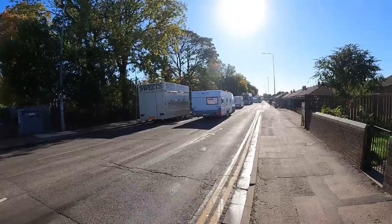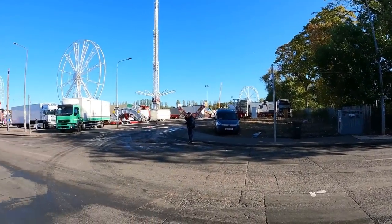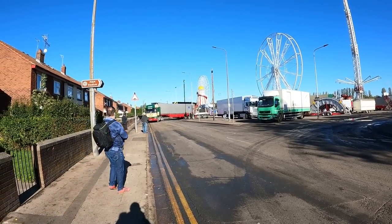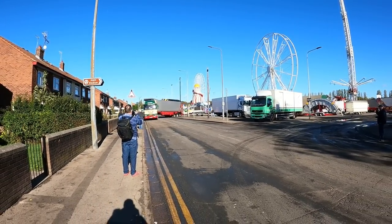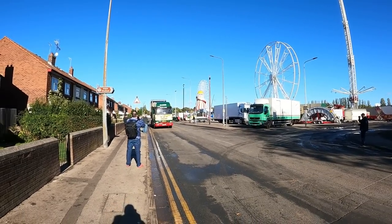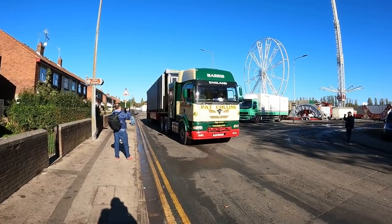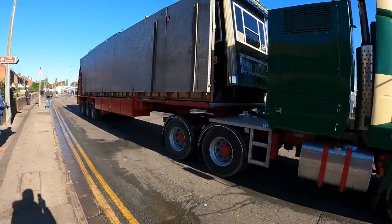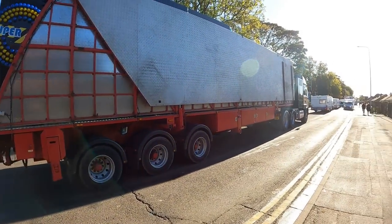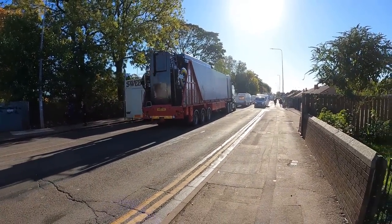Obviously they can't commute here every day. I think some of them can, but most of them obviously have their own accommodation. Some of them are absolutely huge. A lot of movement happening right now. This is Harris's Superstar. We did this. Joins the queue of vehicles leaving. See, it's getting a little bit crazy now.